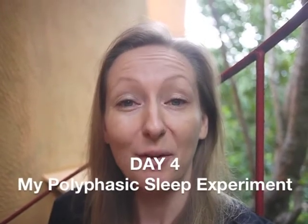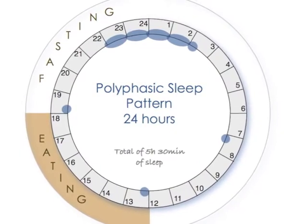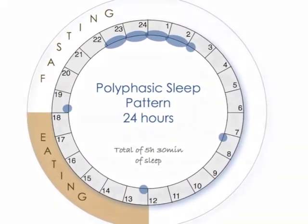Day 4 of my polyphasic sleep experiment. It's becoming increasingly easier to stay awake, although my morning hours are still a little bit tough because I do feel sleepy and tired, and I'm not as productive as I am during the day, during those hours.